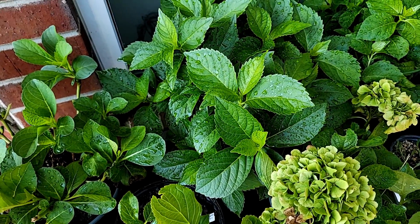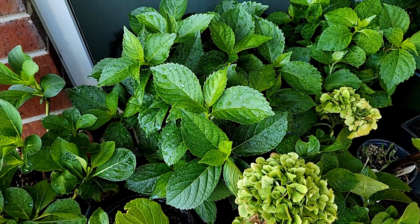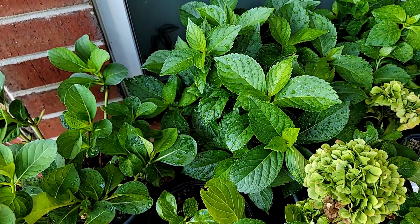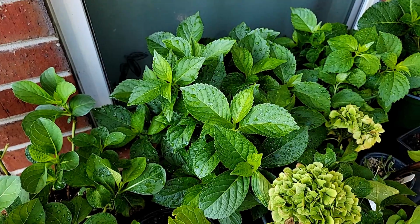Because again, their flowers don't like to be under direct sunlight at all. Maybe a morning sun, that's fine. A few hours of morning sun is fine, but do not put them under the full sun in any season if they have bloom.